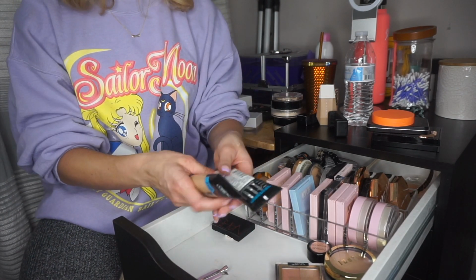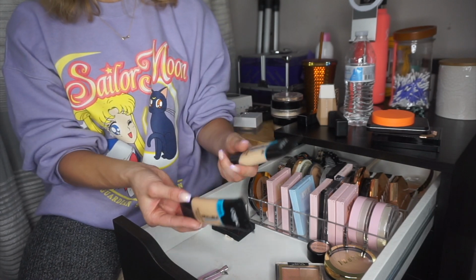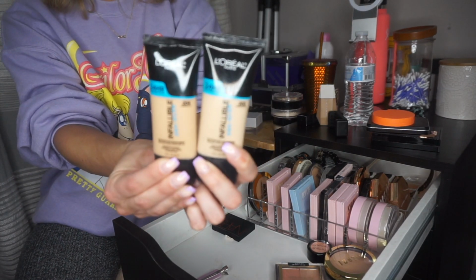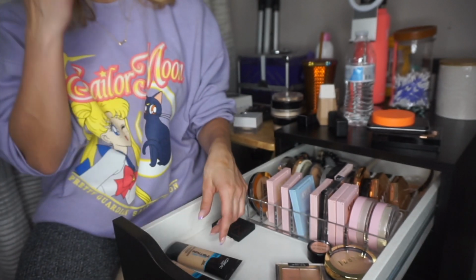And then we got some staple foundations. We got the L'Oreal Infallible 24-Hour Pro Glow Foundation. This is such a good foundation. I have the shade 202 and 204. So good, super beautiful coverage, really nice glowy finish. So I'm definitely keeping these. I love them.